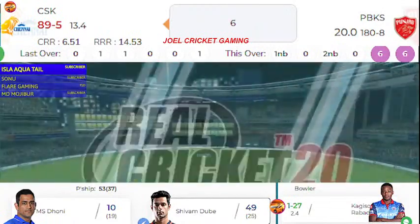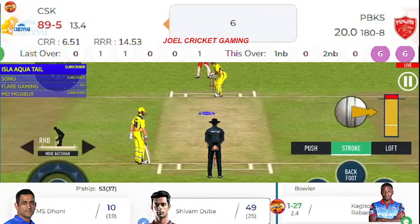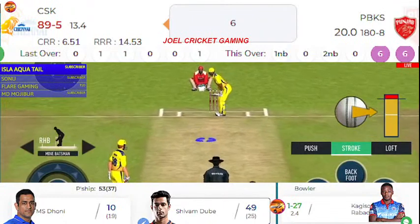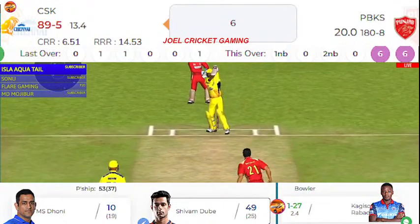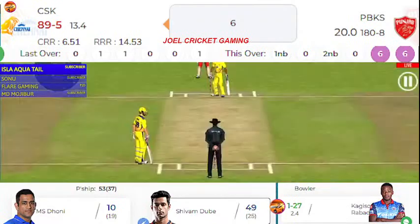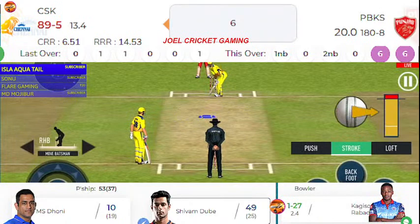Poor shot from the batsman. He should look to get his eye in before trying something extravagant. Missed that completely. He would be disappointed with himself. That was in his slot.